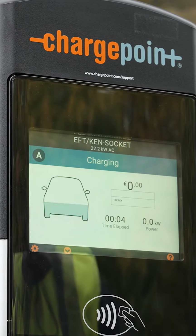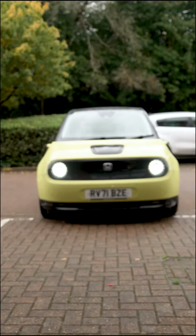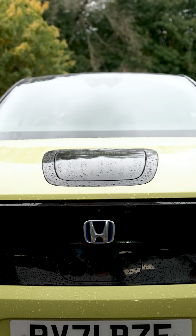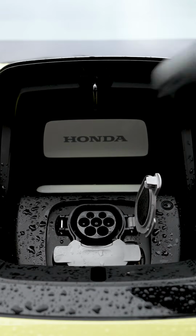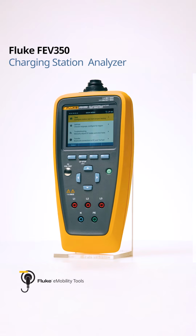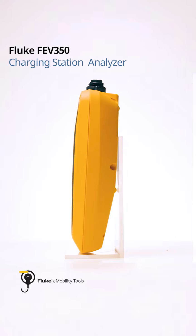Welcome to the world of electric vehicles, where innovation and sustainability meet. As the demand for electric vehicles continues to rise, so does the need for reliable and efficient electric vehicle supply equipment. Introducing the Fluke FEV350, a game-changing tool that will revolutionize your EV charger testing experience.